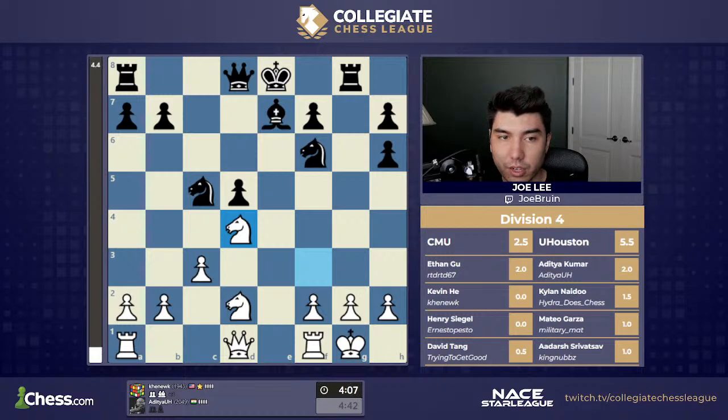Houston's come so far. They made it to the finals. They got themselves a big lead in the first half of the match. Is it about to slip from their fingers? Is Carnegie Mellon going to take it back? We'll find that out momentarily. We're finding this out soon.